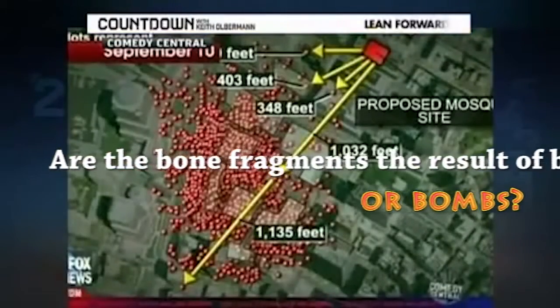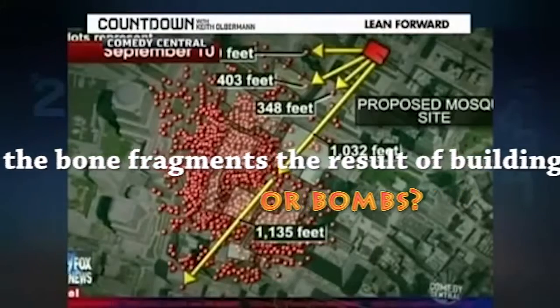Those dots, that's where remains were found. And where does the arrow go? Right to where the mosque. Where human remains were found. Yellow circles are body parts from civilians. Red triangles are from firefighters. The very distance at which some of the body parts were found remains inexplicable with a simple gravitational collapse.